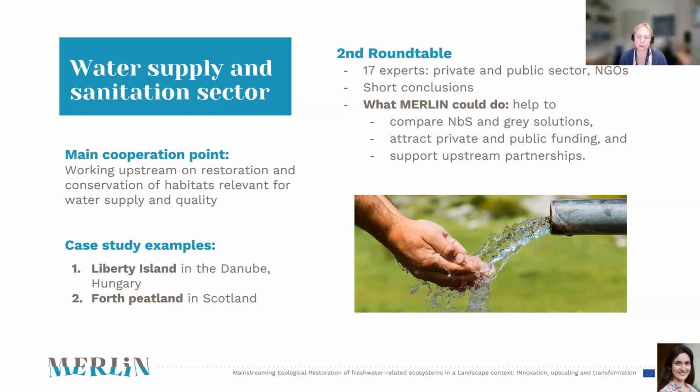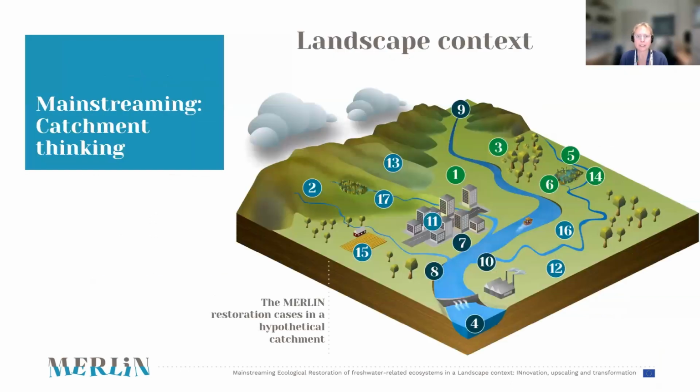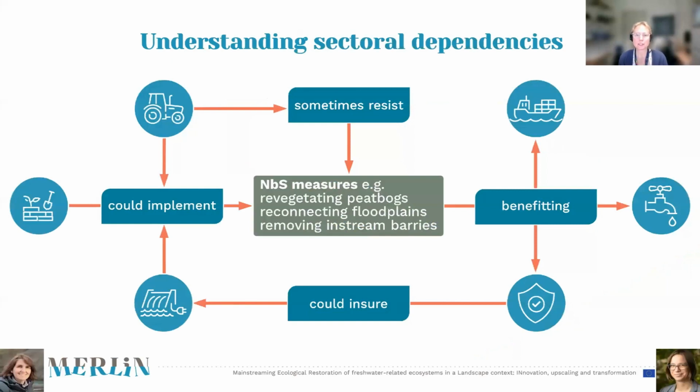So just to recap, that's six sectors where we've identified different cooperation points where we want to work with the sectors in MERLIN. And I want to come back again to this idea that this is about mainstreaming catchment thinking. This is not about taking individual sectors and individual sites, but saying how can we connect all of these different communities of practice, these different aspects they might want to create or mainstream or disrupt, but think about them in a catchment, working together. So beyond having the six individual sector communities of practice, we're also trying to develop thinking around a cross-sectoral community of practice where we start to understand their interdependencies.